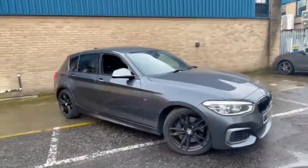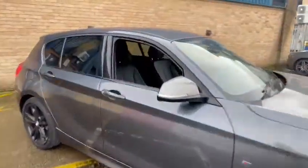Two owners from brand new. We purchased this car directly from its second owner in North London.